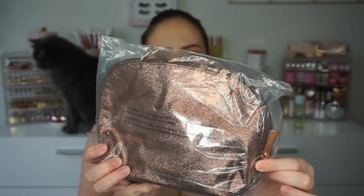First off, I got this bag from Stila, which is just a makeup bag. It is a brown glittery bag. I think I'm going to put this aside and give it to someone. It's a good item to get, I just have so many, especially with getting Ipsy, you're going to get a lot of bags.